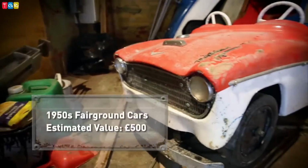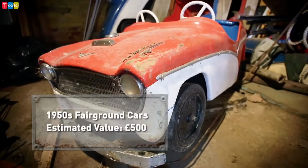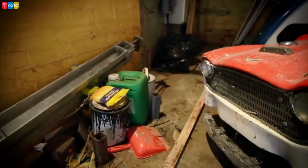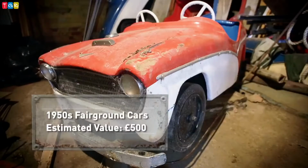These rides were made in the 1950s and 60s by Warwickshire-based manufacturers Supercar, who were also well known for making dodgems. Although in need of restoration, the cars could be worth £500 each. Before we start moving anything, what do you want for them?